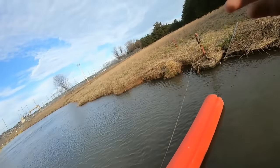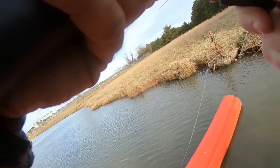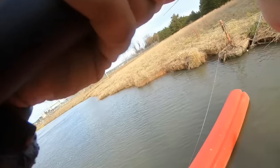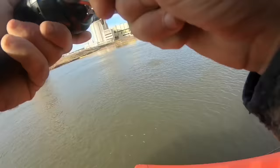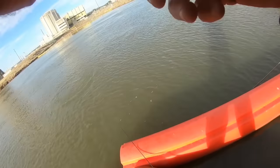Oh gosh, I got one. About knocked me off balance. Yeah, I saw a couple come up and I was nowhere near them, but I guess they tracked it down. Woo-hoo! It's been about 20 minutes since I had one. Oh yeah, come here. I literally about lost my balance trying to get this guy.